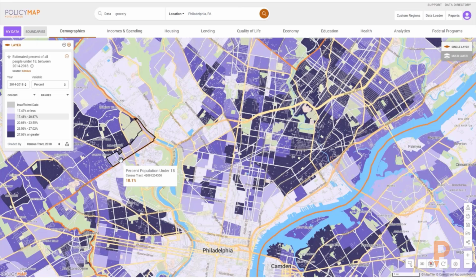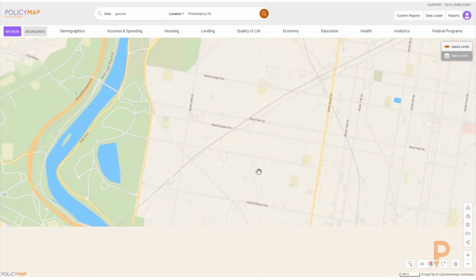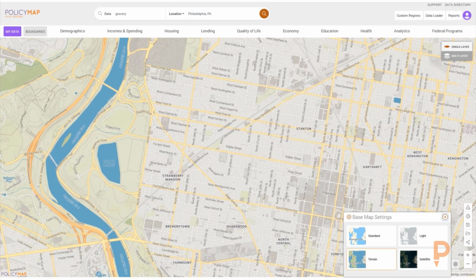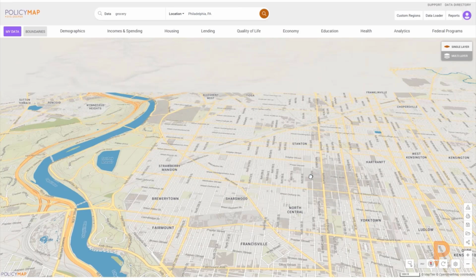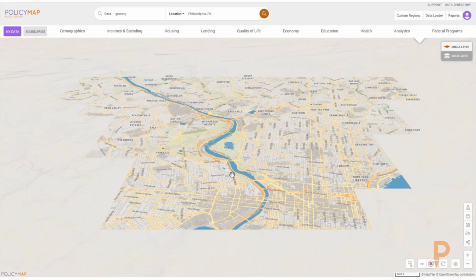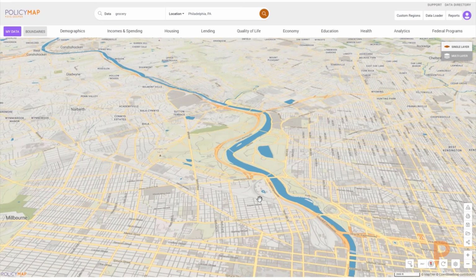Really interesting question, which I don't know if we have, which is does the 3D view include hillshade? So I don't know if we have topographical data for 3D. So let's see. I don't know that the 3D applies to anything but the standard base map, but let's see. Yeah, no. Well, all right, so I've switched it to terrain. And can I go 3D? If I zoom out. No hillshade. So that's the 3D view with terrain.